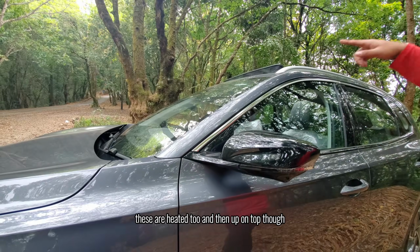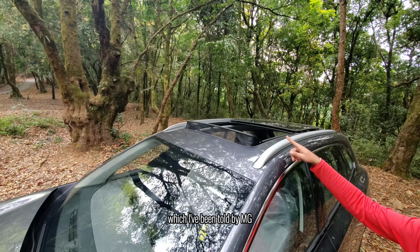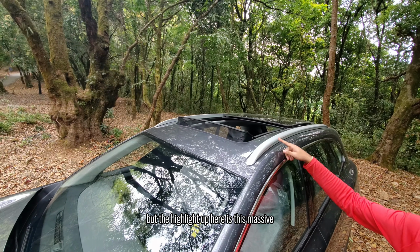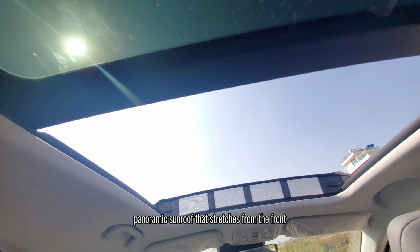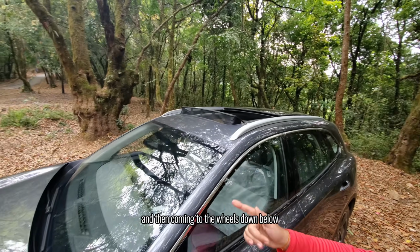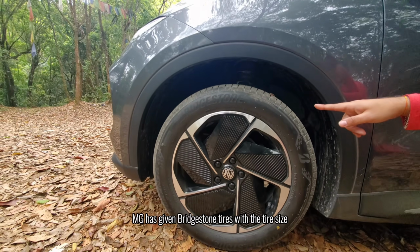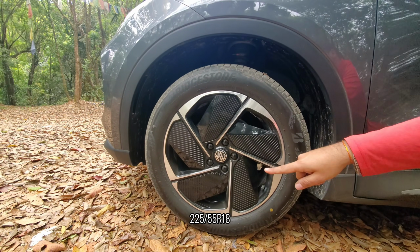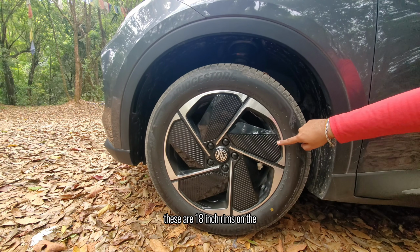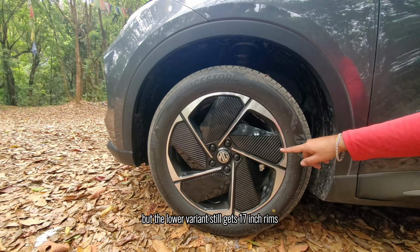And then up on top though, you have these sleek roof rails, which I've been told by MG can support up to 70 kgs of payload, but the highlight up here is this massive panoramic sunroof that stretches from the front all the way to the back. And then coming to the wheels down below, MG has given Bridgestone tires with the tire size 225/55 R18s. Yep, you heard that right. These are 18-inch rims on the higher variant, but the lower variant still gets 17-inch rims.